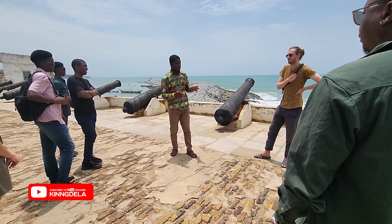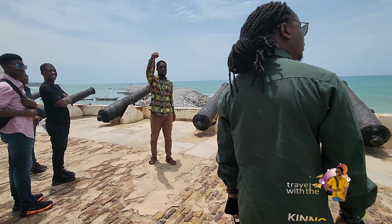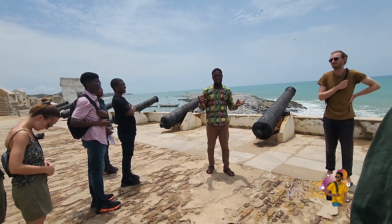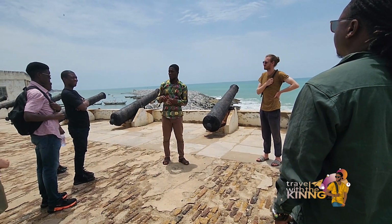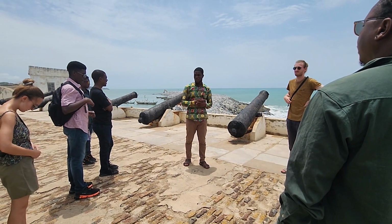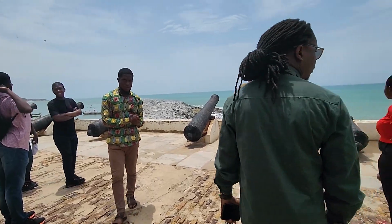We have 3 different cannons here. We have the bigger one that can travel like 800 meters, the medium one that can travel like 400 meters, and then the shorter ones 200 meters. Then the shorter ones, their balls have holes, so they pack gunpowder in so that once it hits the ship, it would explode for the ship to sink faster. That was how the English were defending themselves. Remember, I made mention, although they were the last to be here, because they came in with different strategies, they were able to survive instead of even colonizing Ghana. So if you have a minute, make some pictures with the balls and all that, then please move to continue with our tour.